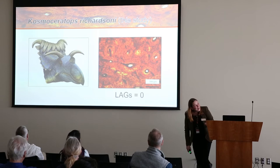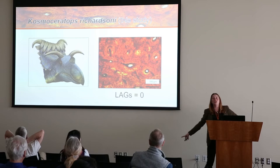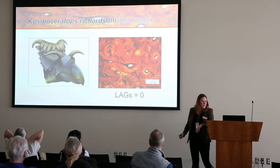One suggestion on why that could be is that it could be less than a year old. But if anybody's gone downstairs and looked at Kosmoceratops, that's an adult, right? It's a large animal with a large skull. So that wasn't the answer. All right, well, that's weird.